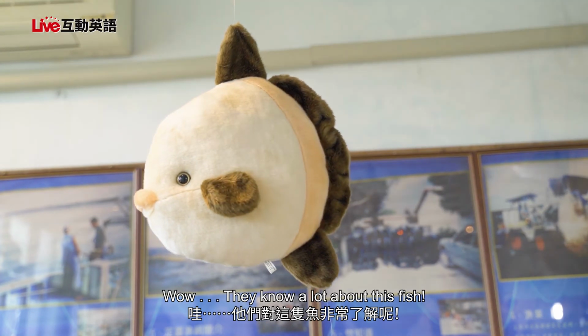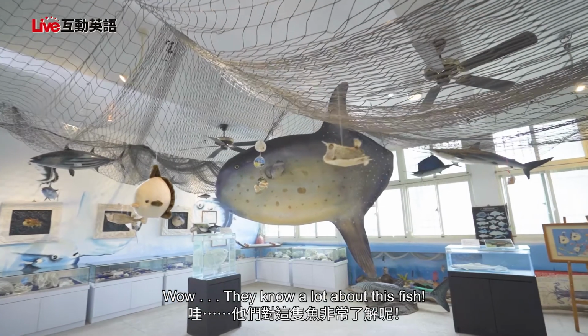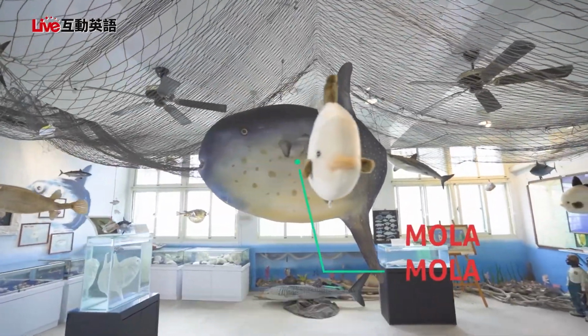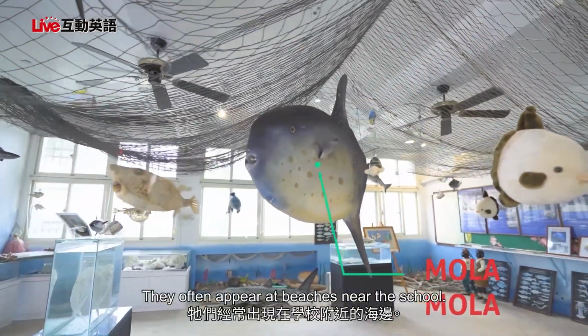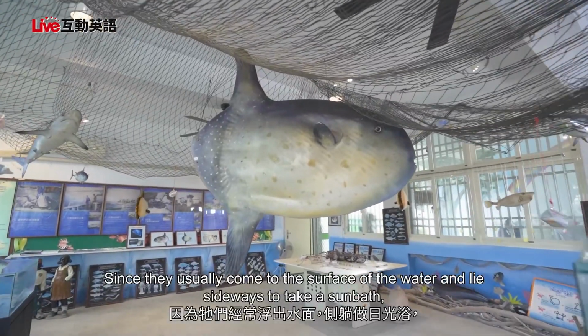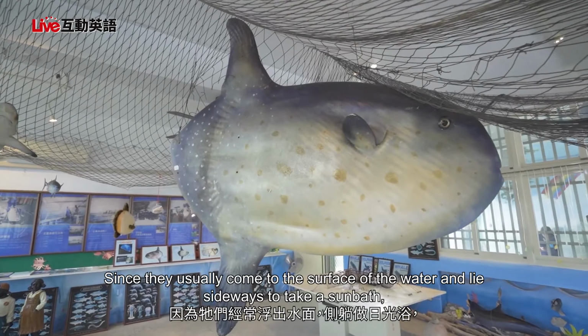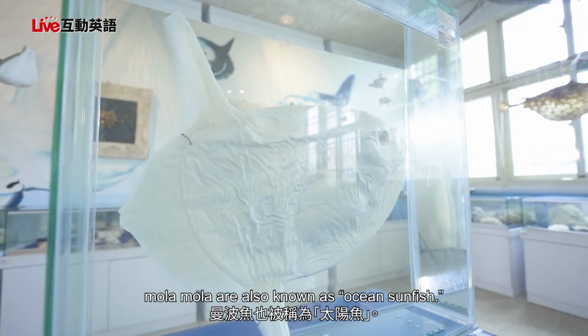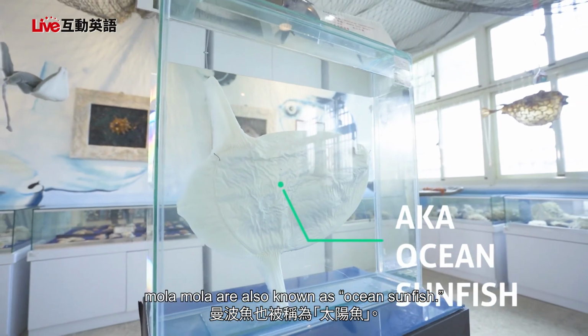Wow, they know a lot about this fish. So the fish is called mola mola. They often appear at beaches near the school. Since they usually come to the surface of the water and lie sideways to take a sun bath, mola mola are also known as ocean sunfish.